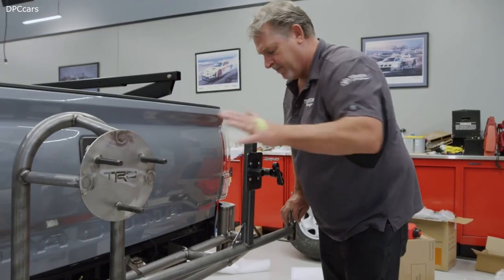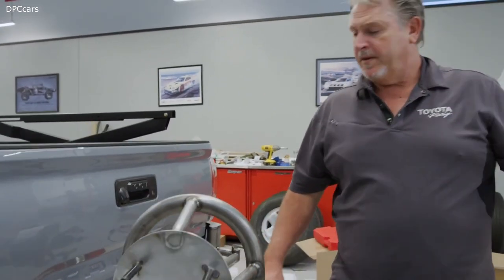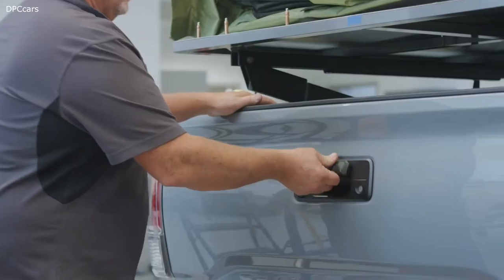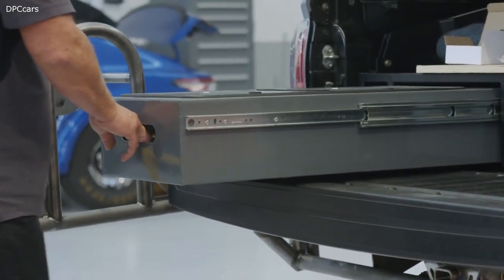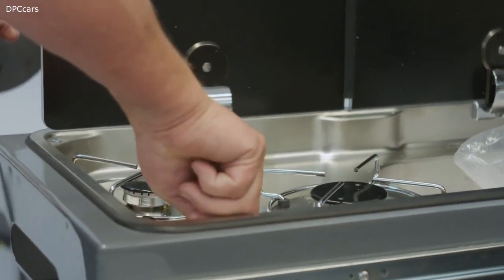Your spare tire is going to hold your jerry can, swings open, snaps into place, allowing enough clearance to be able to open the bed. We are truly at a 90% point now, so we're locked in place. We've got a two burner stove, a sink with running water.